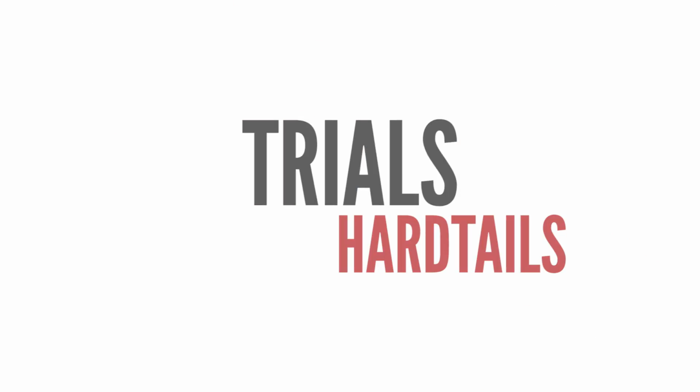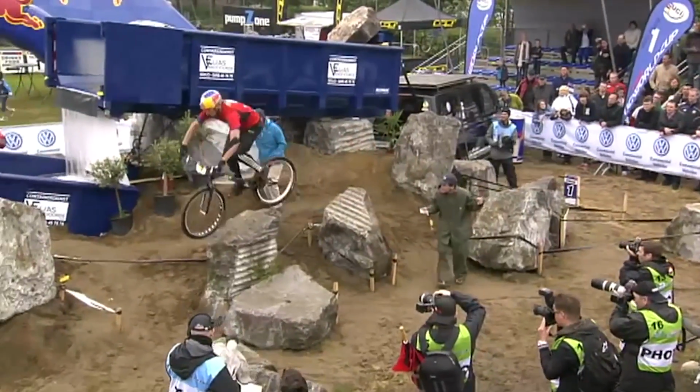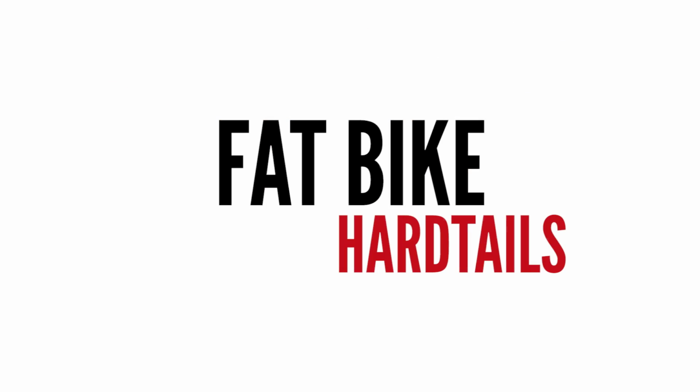The trials bike: steep head angle, small gearing and massive brakes. They have a really low slung frame and incredibly short chainstays. Modern trials bikes also have their handlebars pitched right forward and a very high bottom bracket. All of this geometry adds up to one thing, a bike that's incredibly manoeuvrable on the back wheel, because that is where a trials bike spends most of its time.